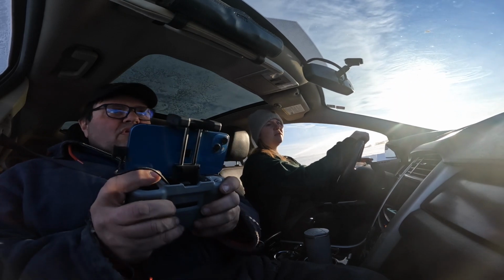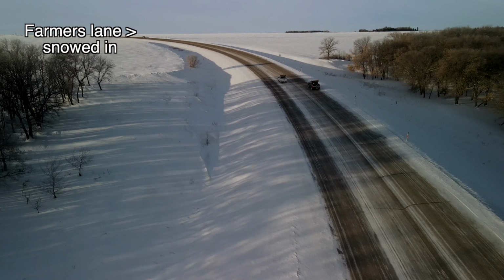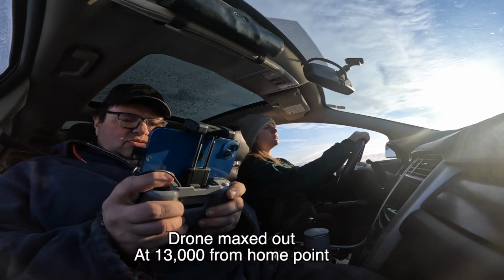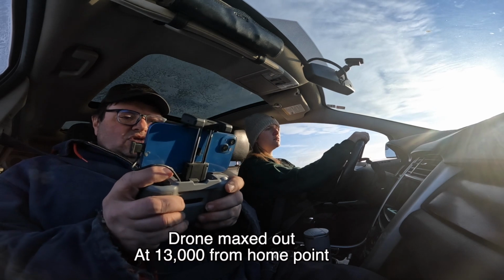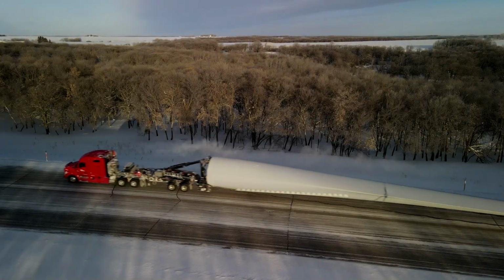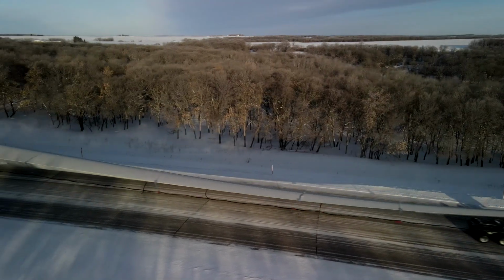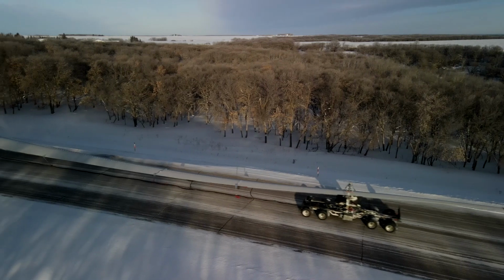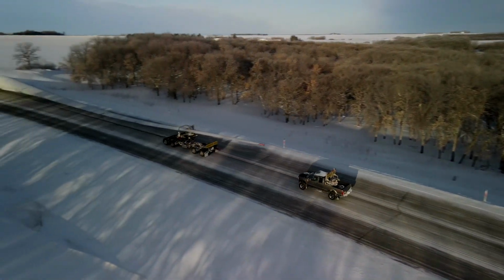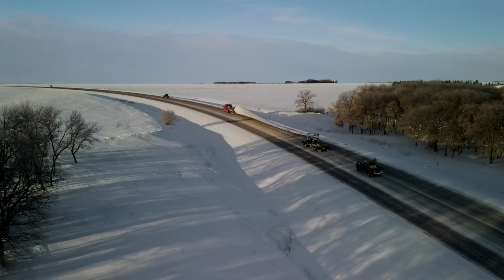Yep. I can't get into that lane. Keep going. Okay, pulling up over here. Shit. The drone, and we're gonna have to turn around and go back, Jasper. Okay. The drone maxed out at 13,000 feet. The battery's telling me it's low. Jasper's gonna pull in right here, and then she's going to go back so I can get my drone if I can keep it near that quick.